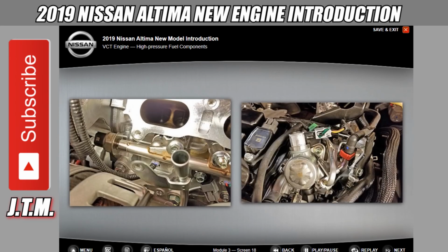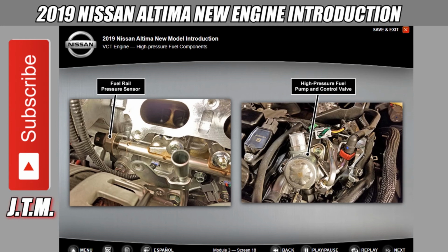The high-pressure fuel system includes a high-pressure fuel pump that receives fuel from an in-tank fuel pump. The high-pressure fuel pump is driven off the exhaust camshaft and pressurizes the fuel to be sent to the high-pressure fuel rail. The ECM uses the fuel rail pressure sensor to monitor fuel pressure in the rail. The ECM commands the control valve in the high-pressure pump to regulate the fuel pressure in the rail based on fuel delivery needs.